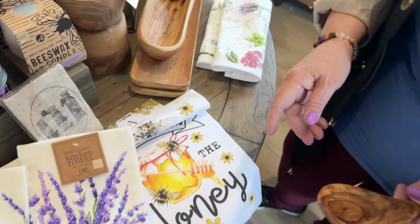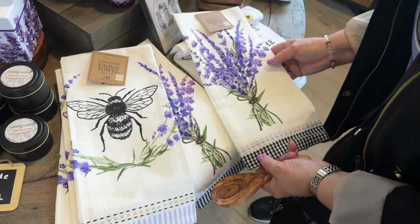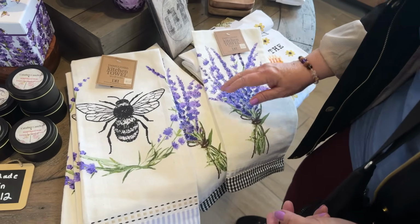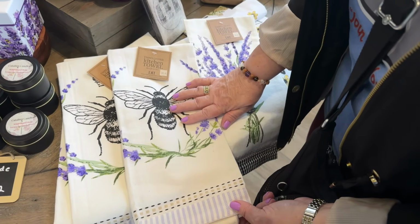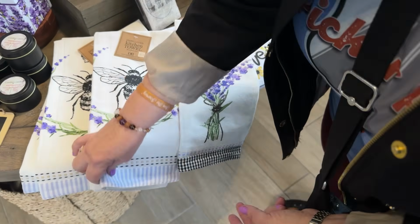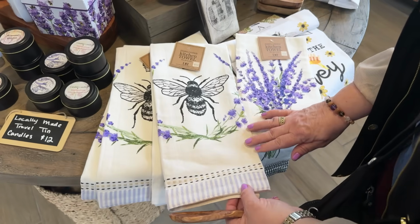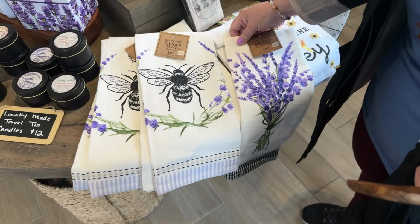But look at these towels. I thought these kitchen towels are absolutely spectacular. I love this. Absolutely gorgeous. And bees are so important to our world. I love the little decor, the little check on the bottom, the stripes on this one. They're just really sweet and perfect for this time of year.